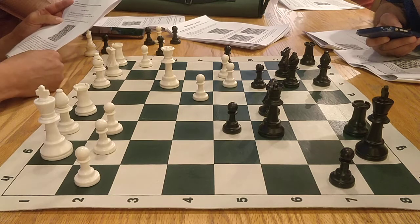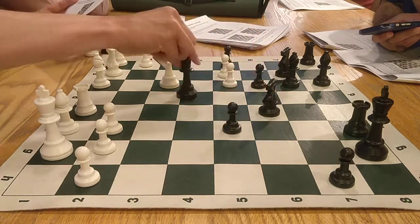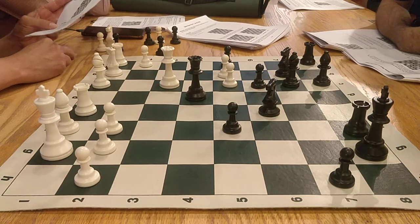So, here. Oh, the computer thinks this is equal. So when you read this, Carlsen played this blunder. I have no idea what that's about.